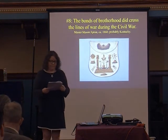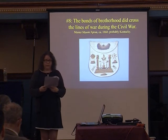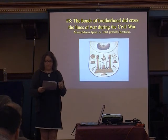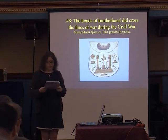Okay, number 8. The bonds of brotherhood did cross the lines of war during the Civil War. So this apron has an inscription on the back that reads, captured at the Battle of Logan's Field, Kentucky, January 19, 1862, by M.D. Manson, commanding 2nd Brigade. It wasn't uncommon for Union soldiers who were Freemasons to find Masonic charters and aprons while on the march and to bring them home as souvenirs or for preservation.